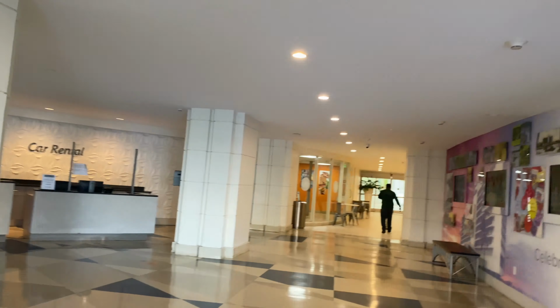And you can see the ocean. The waffle bar. Looks like a waffle bar. Scrambled eggs. And a granola bar.